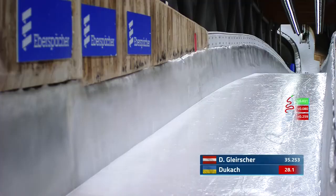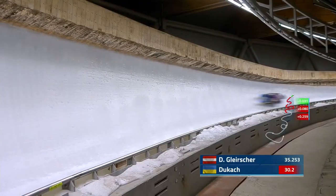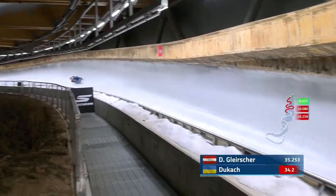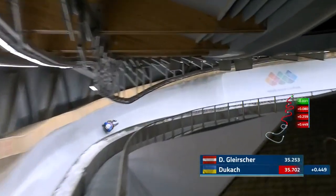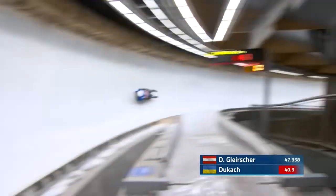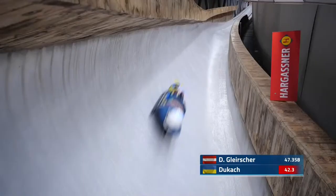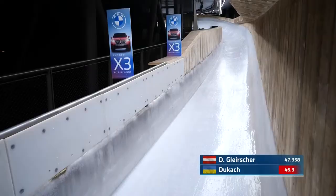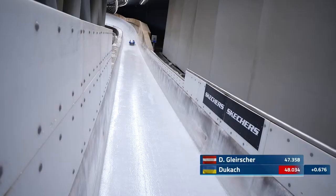But now he's back on line, going into 9. Costing him time. He's back by a quarter of a second behind David Gleirscher. That's now extended to almost half a second. So Dukash needs to stay calm and have a faultless bottom section on the track as he approaches curve 12, staying relaxed, staying along, keeping the position.